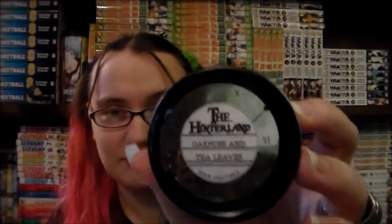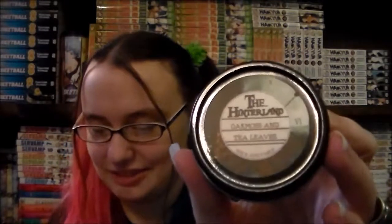Is this a candle? Oh, I didn't say who made the socks. These socks are a Fairyloot exclusive, and this candle is an exclusive Hinterland candle from Wicked and Fable. Very, very interesting. The woody scents represent the Hinterland, which is a supernatural world in the story, and the tea leaves represent the main character, Alice. It says oak, moss, and tea leaves.